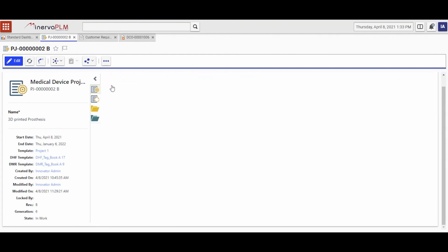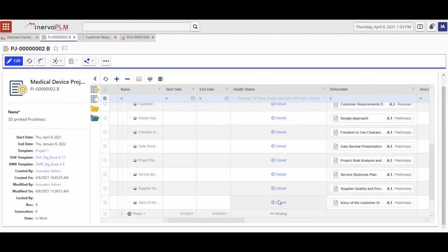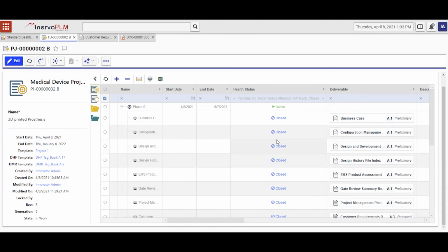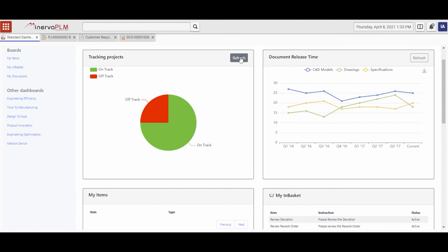So if I go back to my project and refresh my Deliverable Matrix, I will see that all the lines for this phase are now closed. Also, my customer requirements document has been closed, and that means that my project is no longer off track. And I can also see that the document now has the status of released. So if I go back to my dashboard and refresh that, that will also update and show me that I now have no projects that are off track. Everything is green.